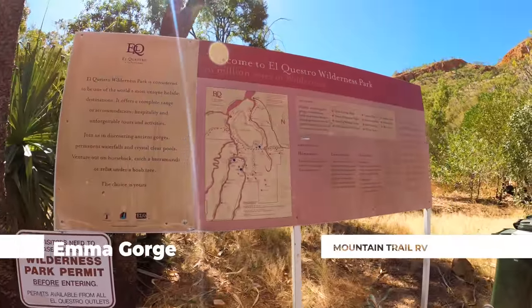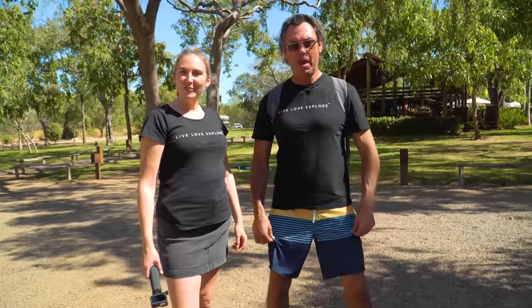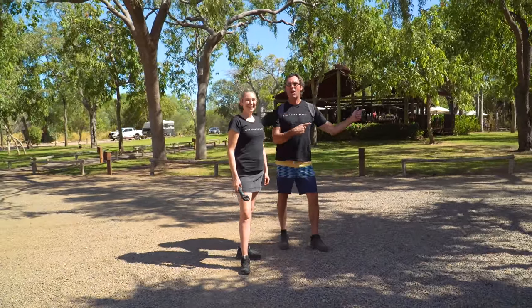We are at Emma Gorge Resort, not far off the start of the Gibb River Road, and apparently there's a beautiful waterfall up there. It's a bit of a hike. They reckon it's about an hour hike in, so let's see. We've got our hiking shoes on, our boardies on, and our backpack with our supplies. Let's go.